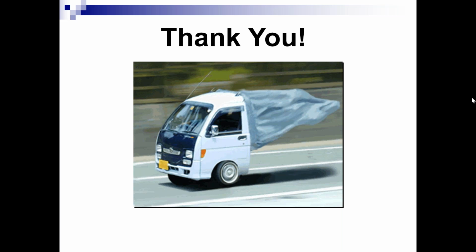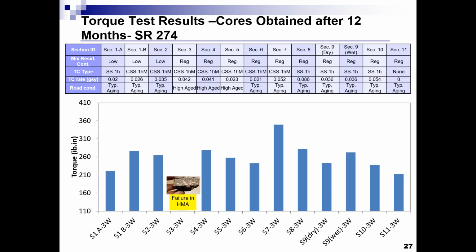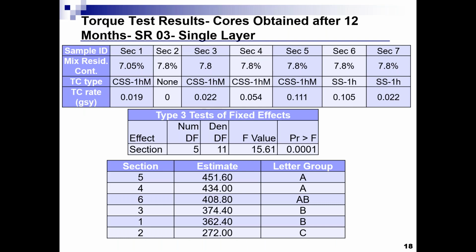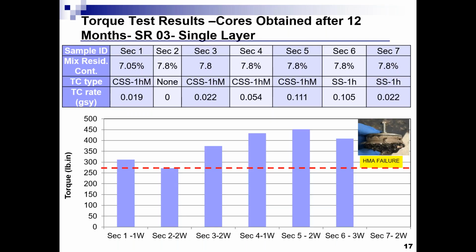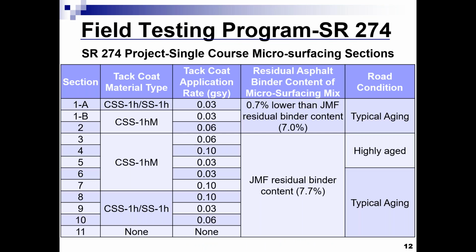The first thing, and let me go to section 1. I'm guessing the question is about State Route 3. We actually applied a tack coat in section 1 on State Route 3. Let me see for 274 if we did not apply. I think we applied a tack coat for both sections.